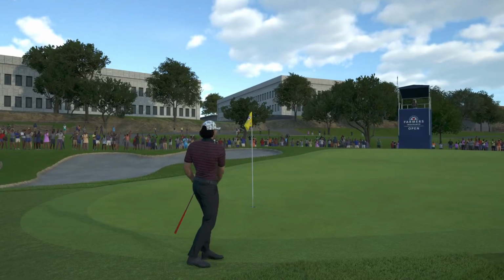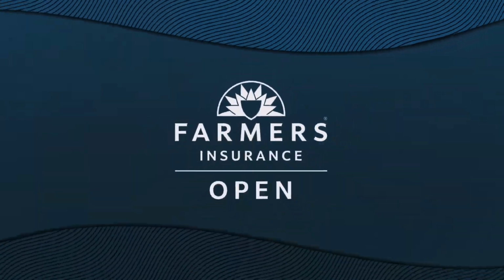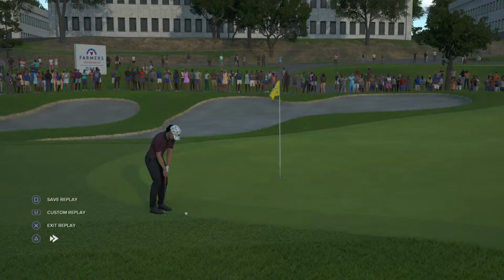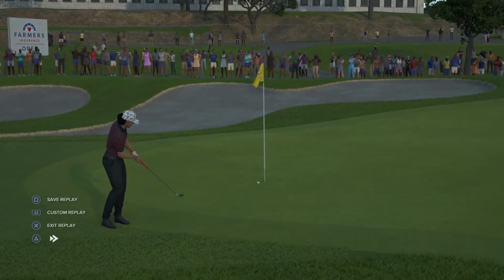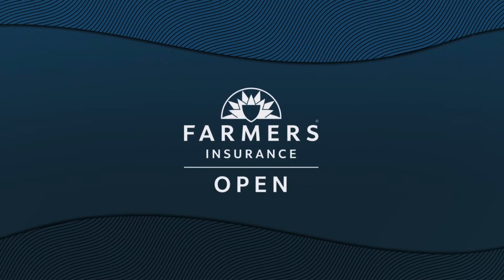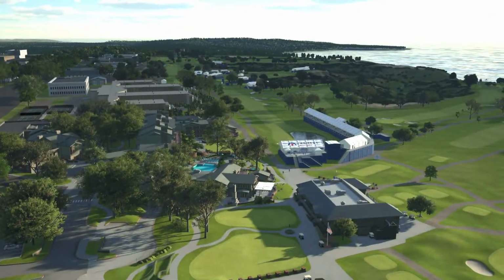Well, that'll play. What a shot indeed. Nicely done. Yeah, this was a gift. Wasn't expecting this. And just keeping it in neutral on the leaderboard.